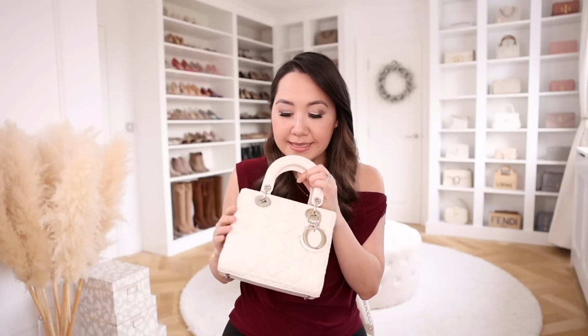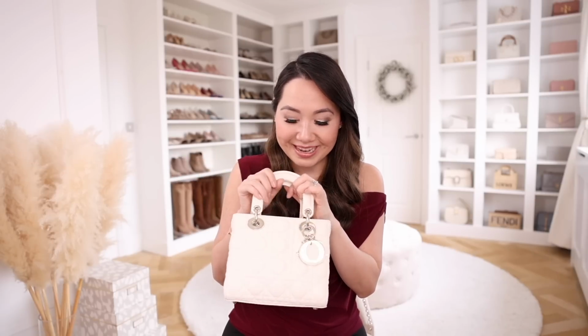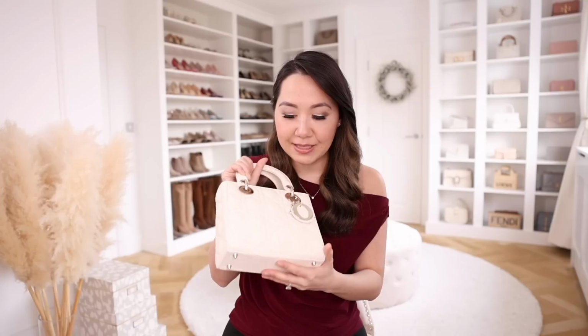And now for my Lady Dior bag. This has been such a firm favourite for me. I absolutely love it, and I marvel at how much I enjoy this bag, considering how much I didn't get along with my first Lady Dior, which was in the mini size. That one was much smaller, much more delicate in the lambskin, and just not a bag that was destined to be in my collection for a long time, whereas this, I feel like it's the opposite.